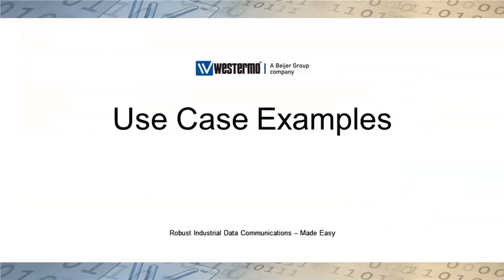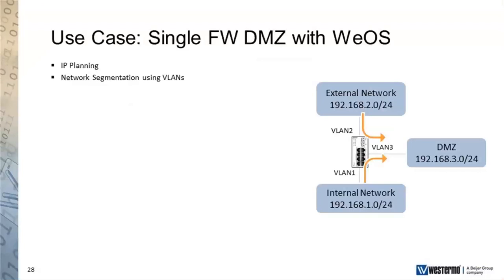Now, looking at some use case examples, we continue with the DMZ, the demilitarized zone. Here's an example where you would like to create a single firewall DMZ with a WEOS device. As I mentioned, you need 3 interfaces. Here, first start with some IP planning and segmentation. So we have segmented the network in 3 different virtual LANs, VLANs, and each VLAN has a network interface with a subnet. Could be of your choice.